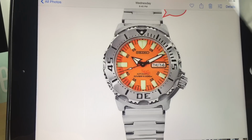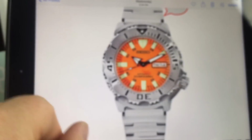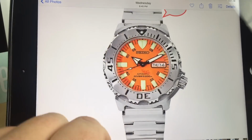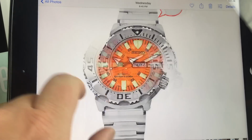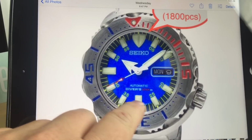But it's more like, buy it if you want to. I'm not a huge fan of them. I know that sounds strange coming from me, but I just don't care for the movement. I don't like the crown. I prefer the newer crown, like on the SRP models. And I don't like the yellow looking indices.